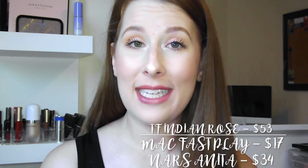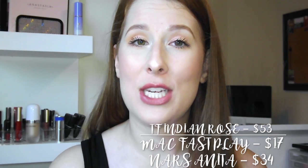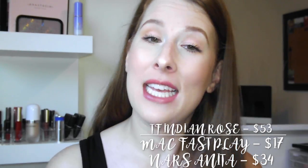So if you really love the color and texture of this Tom Ford lipstick, but you really don't want to spend that kind of money, you can go with a cheaper alternative, which is MAC in this case.